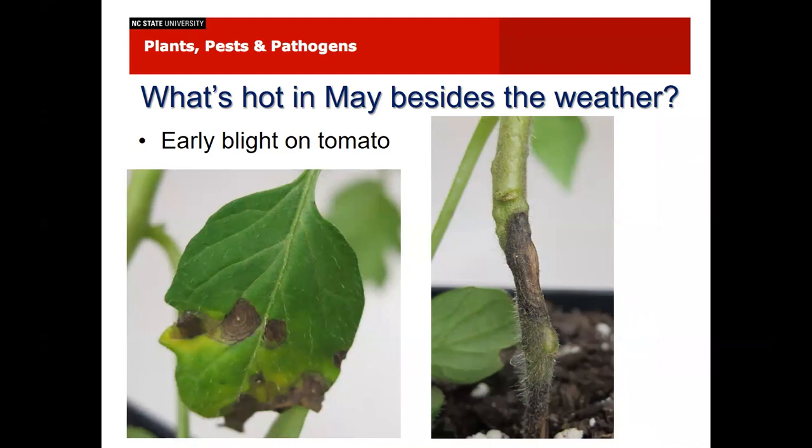We got a greenhouse sample of some tomato seedlings of a couple different varieties that had early blight. And this would be a disaster if you tried to bring any of these transplants into your vegetable garden here. So again, do inspect your transplants.